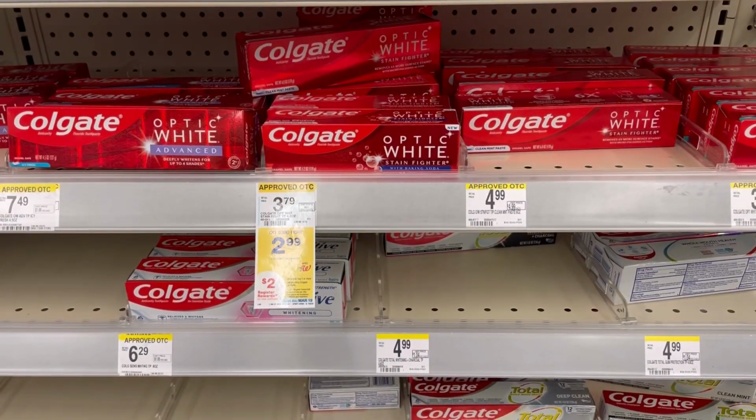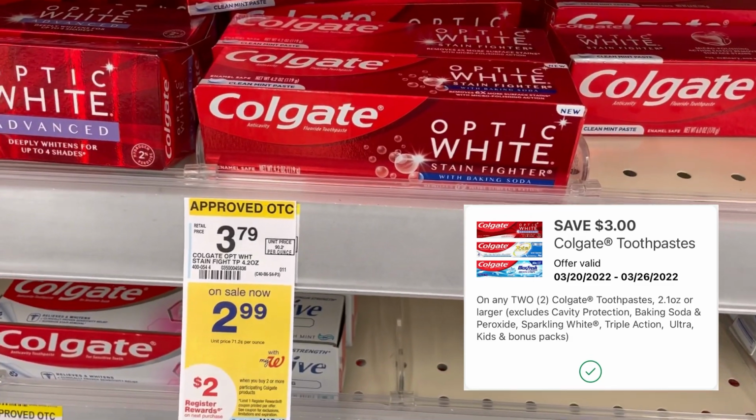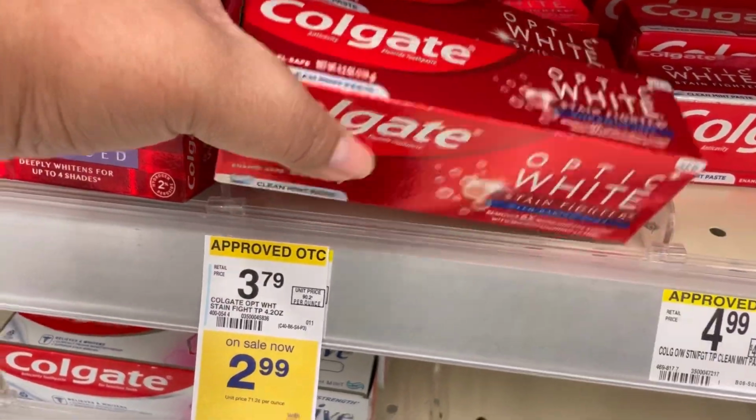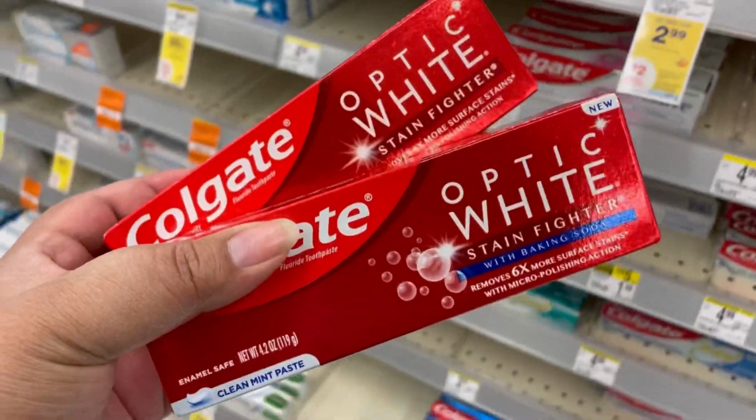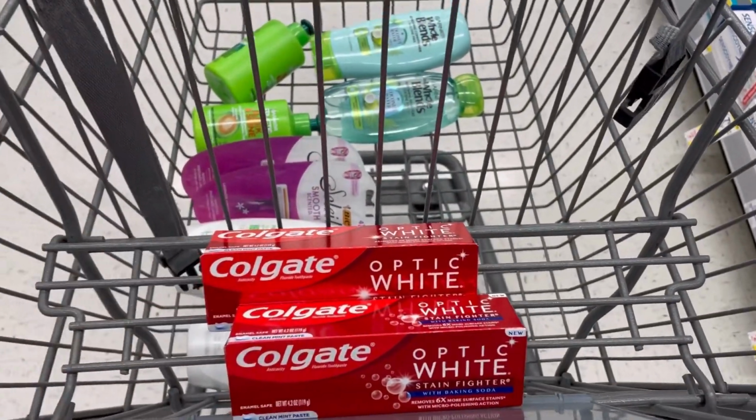This next deal is on the Colgate toothpaste, priced at $2.99. We did get a $3 off of 2 digital coupon. So after the coupon, we're going to pay just $2.98, but we're getting back a $4 register reward, which is going to make it free and a $1.02 moneymaker.